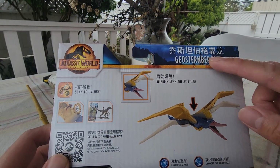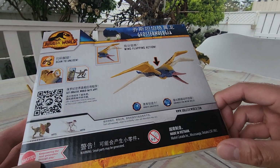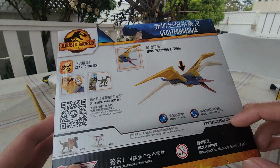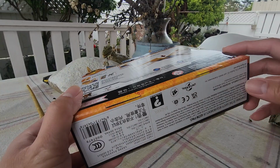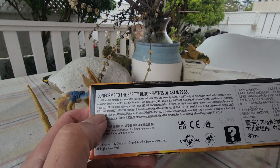It all has Japanese lettering, wing flapping action it says, so we'll check that out. So it says right there, boost creativity, enhances fine motor skills. Okay, see, the American version didn't have any of these symbols. Okay, it's made in Vietnam. Yeah, definitely 2 years ago, 2022, when the movie came out.